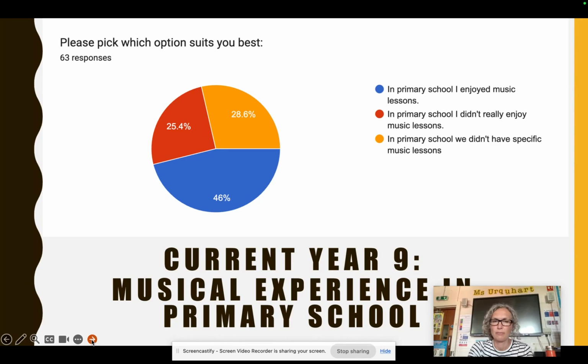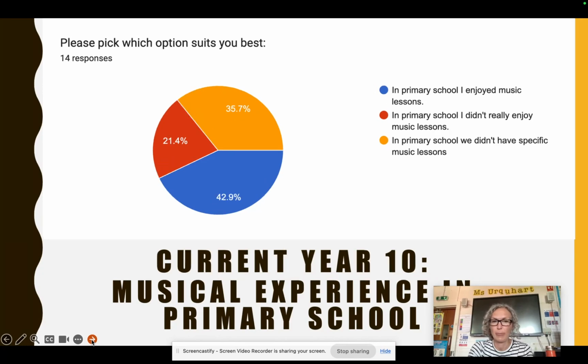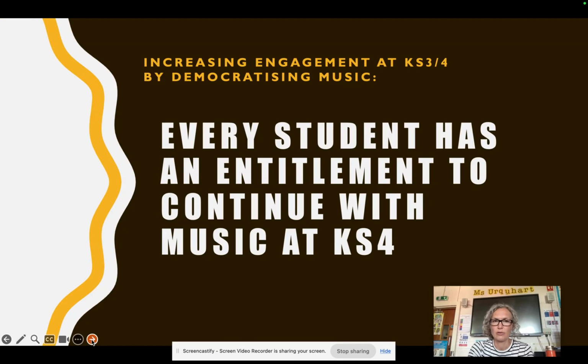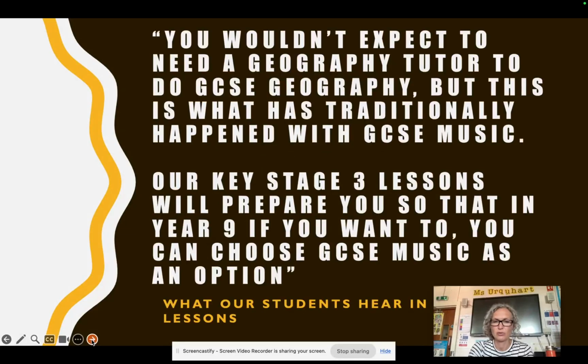Primary provision is patchy, although students just really enjoy music, as you can see. My current Year 10 group, the majority are not having lessons at the moment. So my principle is every student's got an entitlement to continue with music at Key Stage 4, and that they can do so without this insistence on tuition outside of the course.